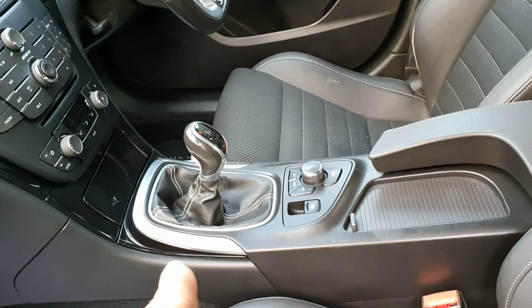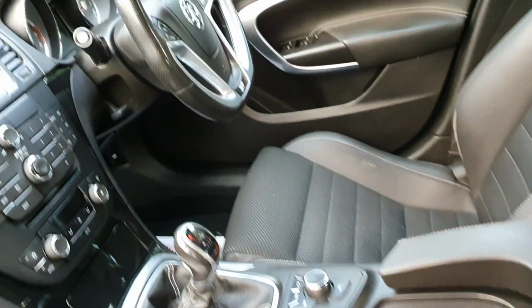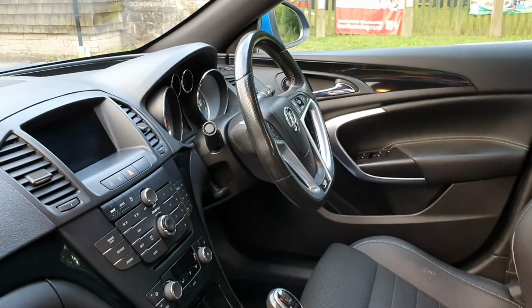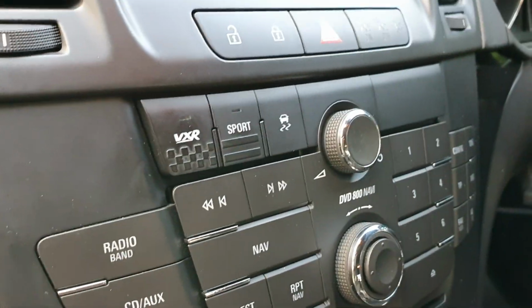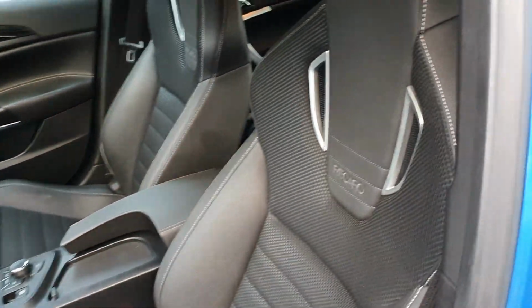You tend to have this sort of brushed aluminium along where the gear shroud is, and then you've got the same sort of thing around the steering wheel. Nice and thick leather steering wheel, that brushed aluminium. There's the sport and the VXR buttons on there. They do transform the car. The VXR button certainly transforms the car anyway.